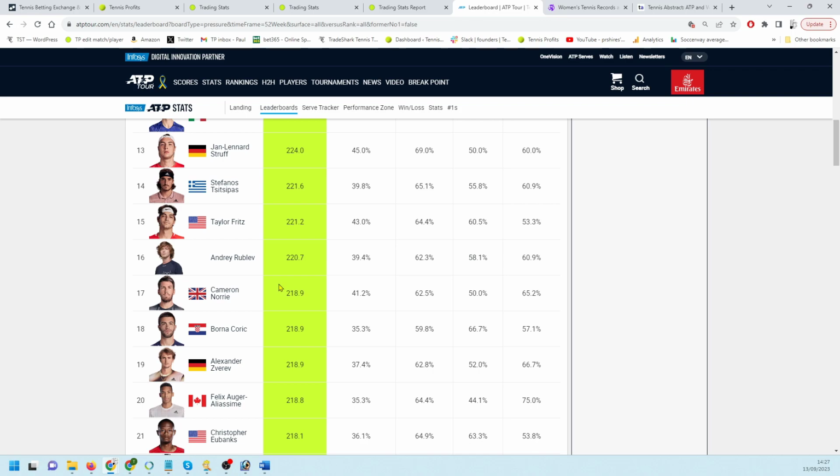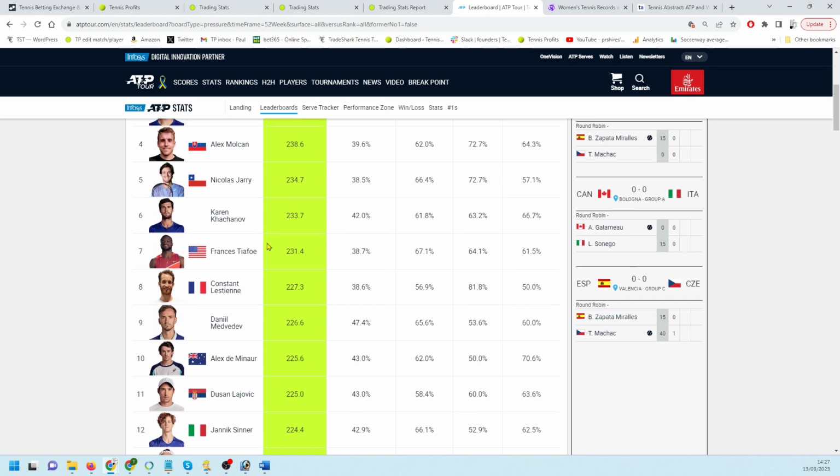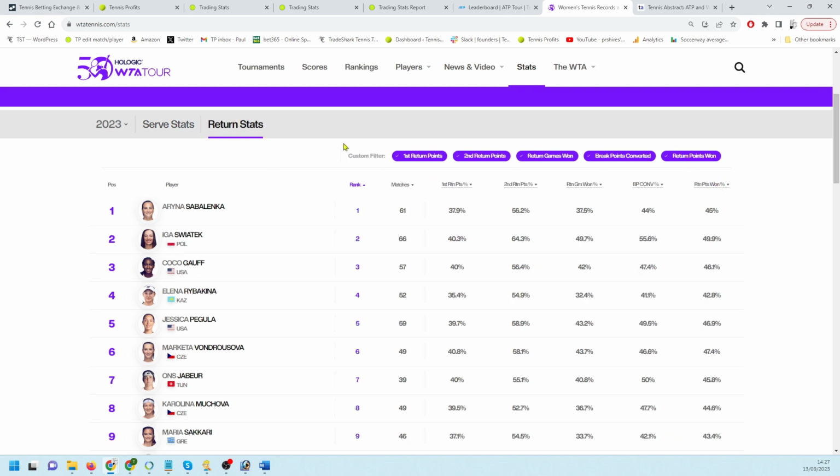Certainly you'll be able to, as long as your two players are in the top 83, compare the stats for those. For the ladies, you get something very, very similar, except they seem to do a lot more players. So again, you can choose between serve stats and return stats. Serve stats, again, pretty good. You've got aces, double faults, first serve percentage, first serve points won percentage, second serve percentage, second serve points won percentage, break points saved, and service games won.